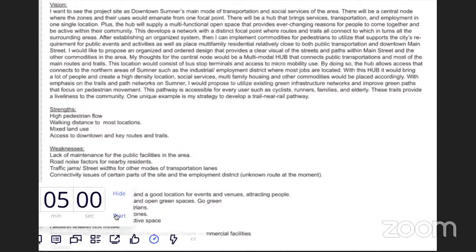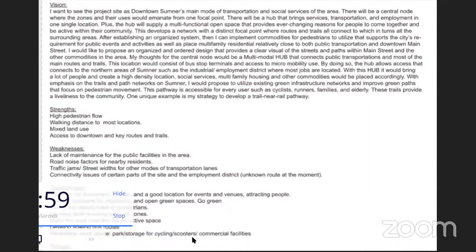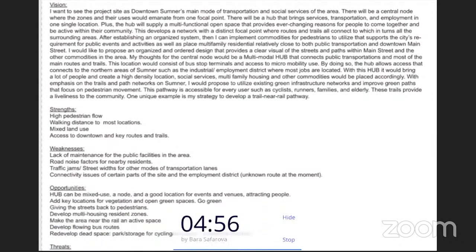After establishing an organized system, then I can implement commodities for pedestrians to utilize that supports the city's requirements for public events and activities, as well as a place for multifamily residential relatively close to both public transportation and downtown Main Street. I would like to propose an organized and ordered design that provides a clear visual of the streets and paths within Main Street and the other commodities in the area.